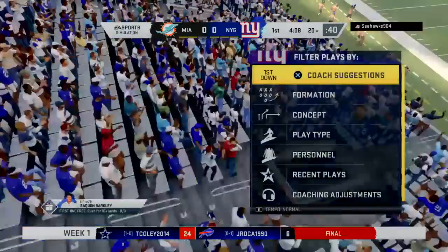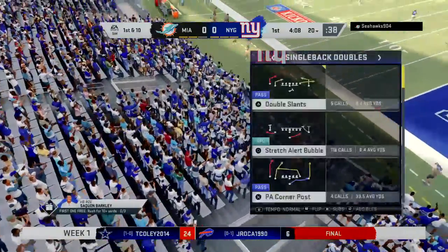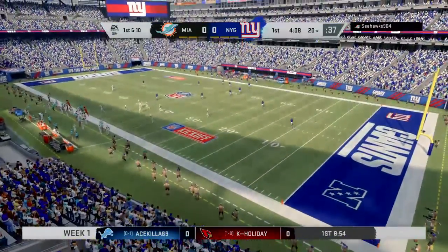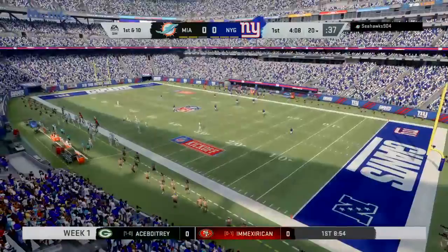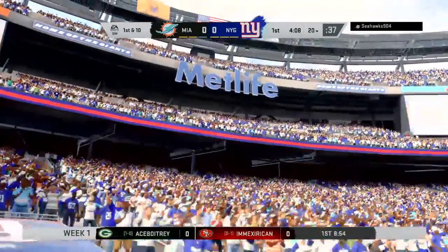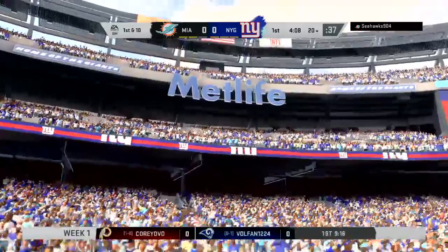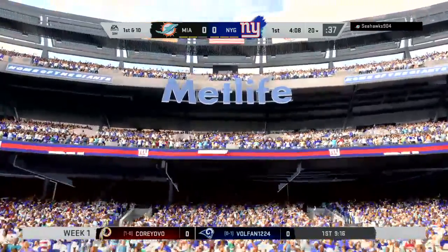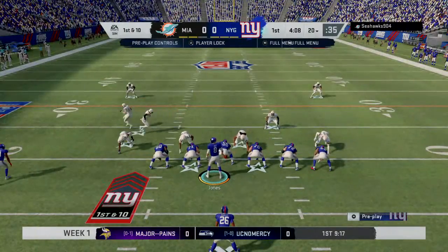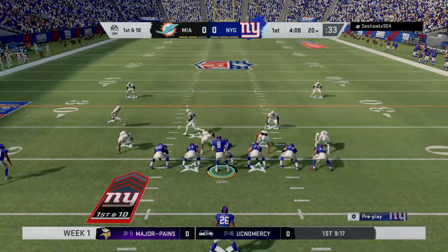And this is going to carry well into the end zone for a touchback. At their own 20-yard line. Jones and the Giants now with a 1st and 10 at their own 20-yard line.